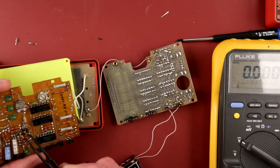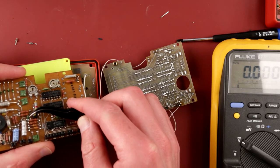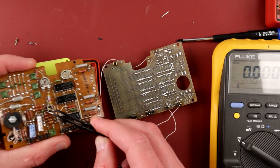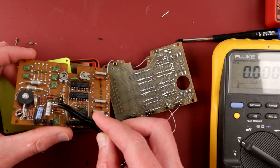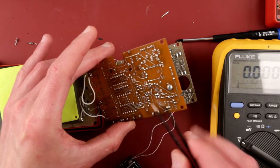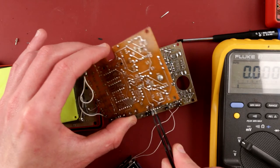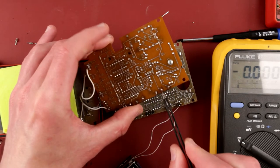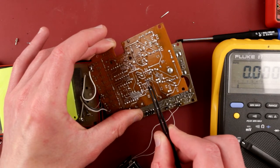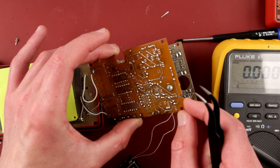Connected to 11. Is this tiny guy? What the hell is this tiny thing? Like if you see that, what the heck is this? Capacitor? So it goes from 11, here's the 11, goes straight to here. Yes! Holy smokes, unbelievable.